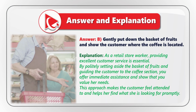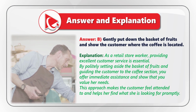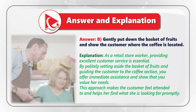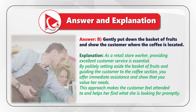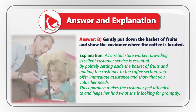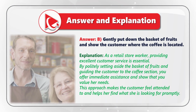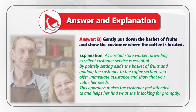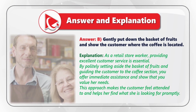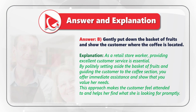Choice B, gently put down the basket of fruits and show the customer where the coffee is located. As a retail store worker, providing excellent customer service is essential. By politely setting aside the basket of fruits and guiding the customer to coffee section, you offer immediate assistance and show that you value her needs. This approach makes the customer feel attended to and helps her find what she is looking for promptly.